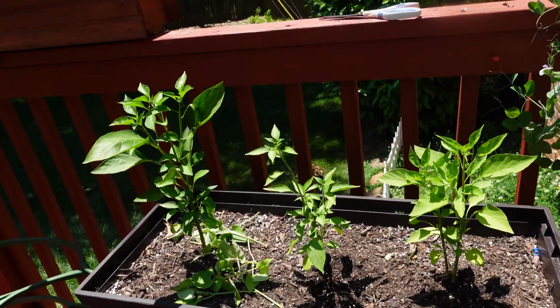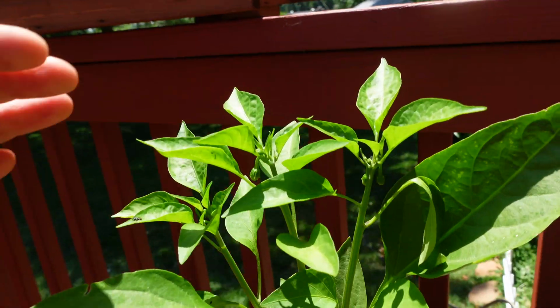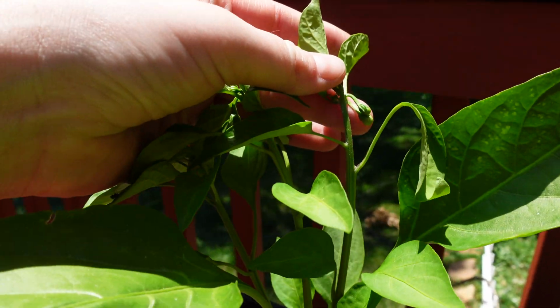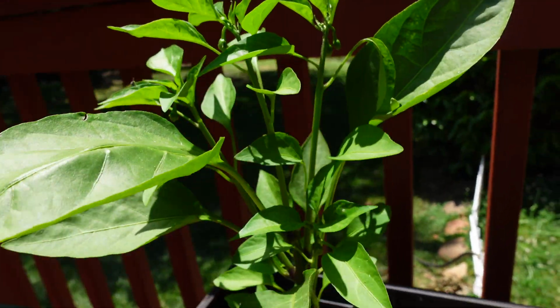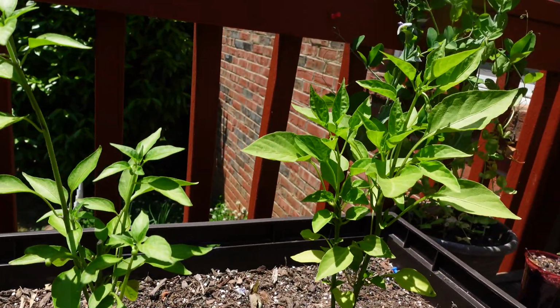And then here are the peppers that I topped. Look at these guys, all right up there. They're starting to get buds on them. Down there, they're starting to get a couple buds. But yeah, they're doing really well.